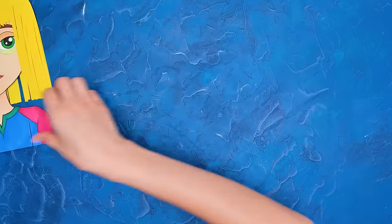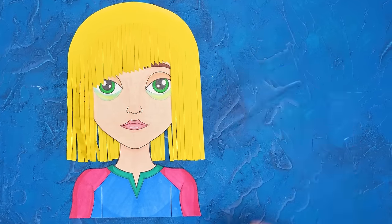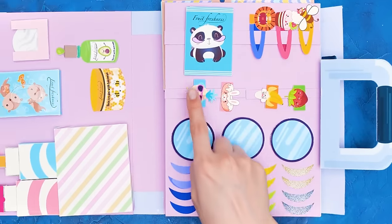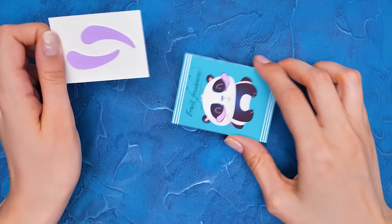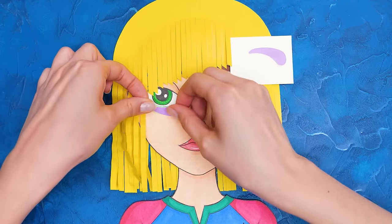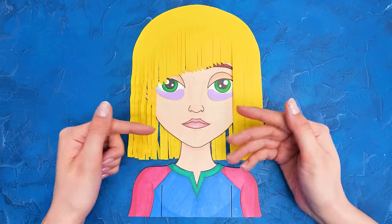Hey, where are you going? Come back here. You should make time for yourself. Where are they? I definitely remember putting them here. Aha! We'll use these patches to remove the bags from under your eyes. Let's leave them for a while. Here we go. You can take a little nap now.